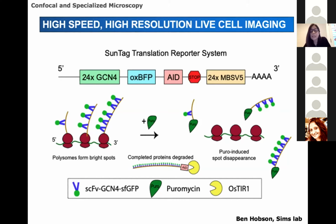And what you can see here is the approach that Ben Hobson in Peter Sims' lab used, the SunTag, as a translation reporter system. What they did for these studies was basically to take multiple copies of an epitope, in this case peptides from the GCN4 protein of yeast, and insert it into a coding region of interest. They then simultaneously expressed an antibody which recognizes the epitope and is labeled with GFP. So that allows you to detect the protein.